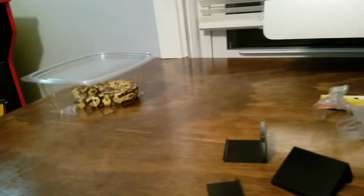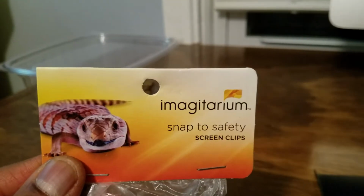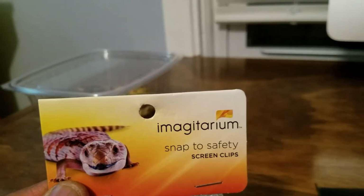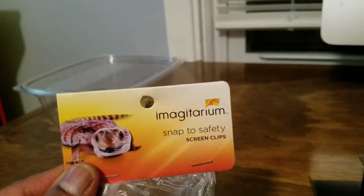And you know what, guys? Before I do that, I do want to go through these clips. These clips are compliments of Magitarium. These are snap to safety screen clips.